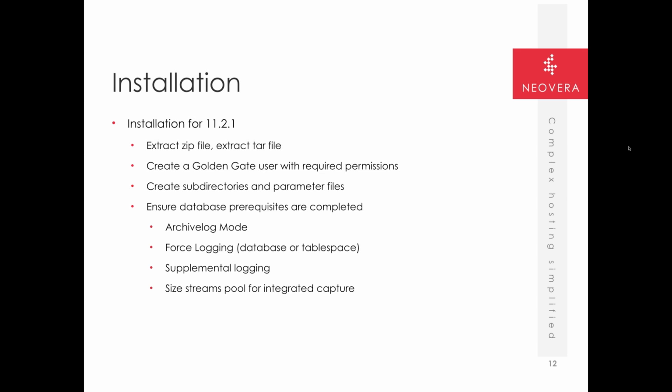Now, most of all the things I'm going to talk about is at least 11.2.0.3 database and above. We'll talk about 11.2.0.4 and what that might bring you, especially if you're going to use the new Oracle 12c GoldenGate.